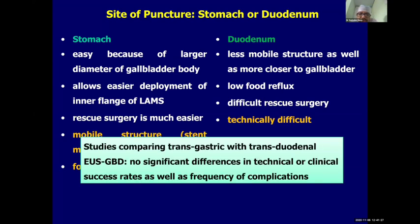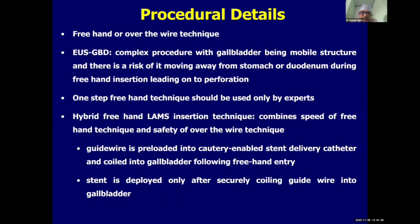So if you look at the studies which have compared transgastric with transduodenal EUS gallbladder drainage, the studies have found that there are no significant differences in either the technical or the clinical success rates, as well as the frequency of complications between the two routes. So hence, in an individual patient, it has to be individualized depending upon the anatomy.